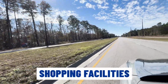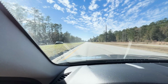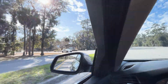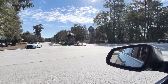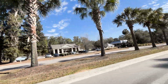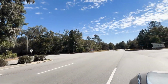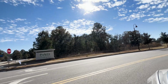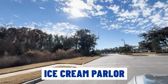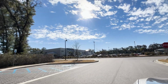All right, now as I leave the neighborhood, I just want to show you how close you are to shopping facilities. So I literally just pulled out of the neighborhood. I'm on Highway 170, which basically goes from 278 all the way down to the Pritchardville traffic circle. On the left, we are turning into this shopping area. And right on the left, you've got Wendy's and you've got Parker's, which is a gas station. And then right here on the right, we have Publix. And back in this plaza, there's a dental facility, there's a Starbucks, there's an ice cream parlor, and some other miscellaneous businesses. So again, less than 2 minutes away, and you are at your shopping center.